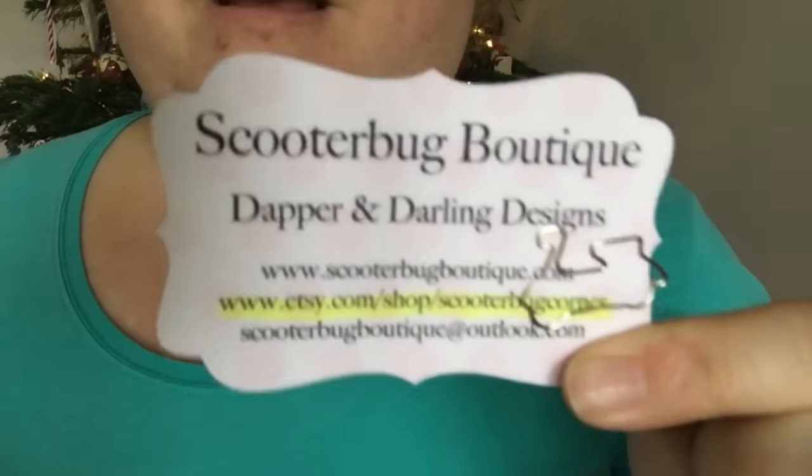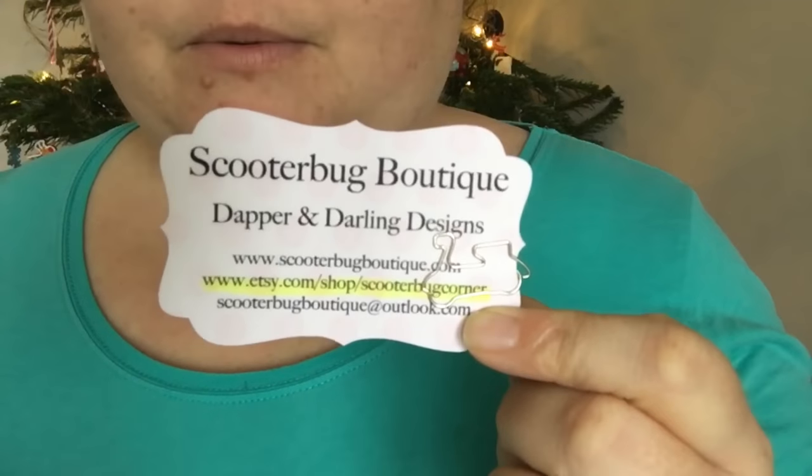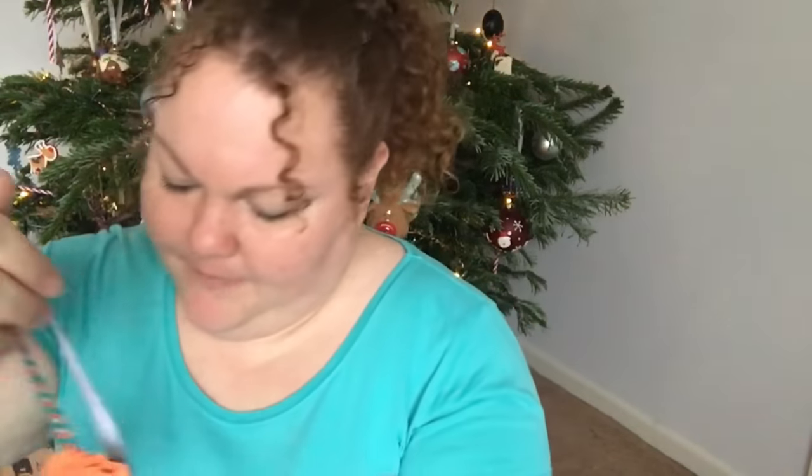And he also got me a tassel while he was there, and he kept the business card for me because he knows I like that sort of stuff, to see where stuff's from. There we go. Scooterbug Boutique on Etsy is what they are. So that's what he bought me, which is really cool.